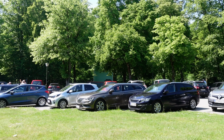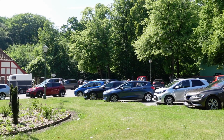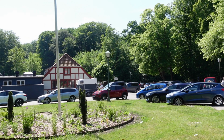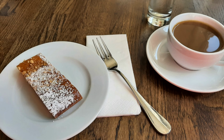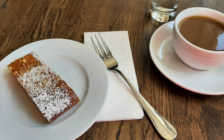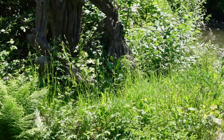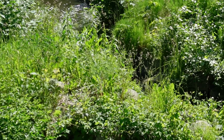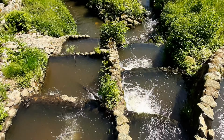And this was the cafe slash restaurant where we were taken to have our pastry. It was surprisingly large and very popular with the locals and tourists alike. We were served the local delicacy along with some very strong coffee and water. You certainly needed it. While we were here, we met some of the locals and then enjoyed the little babbling brooks that surrounded the restaurant in the gardens.